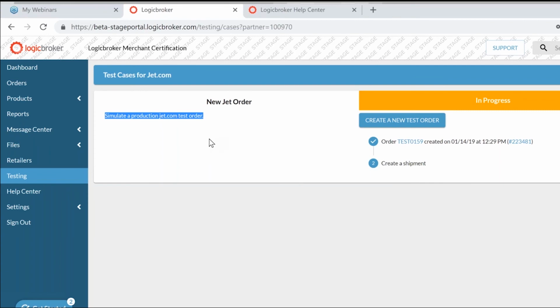So if you want to detail out what you would like to do in the shipment, such as, hey, you need to ship 2 out of the 3 line items to pass this test case, you can add that kind of information. So this is fully customizable based on retailer and should provide an easier view for suppliers to complete their test cases.